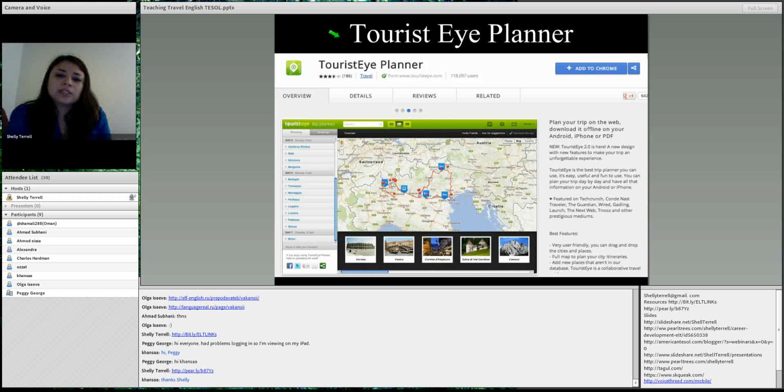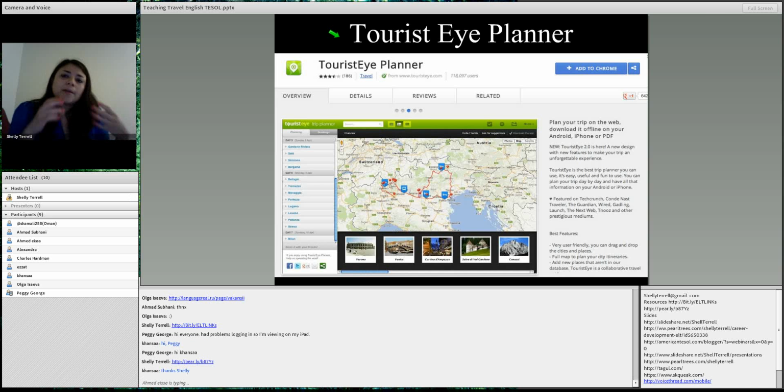Tourist iPlanner. Now, Tourist iPlanner is really cool. It's made for Google Chrome. It's like an extension that comes with Google Chrome. So it's free, but you have to use the Google Chrome browser. The great feature about this is it's like the Planapple one where you can plan your trip, but this one's really cool because when you're surfing the web, you can click on different sites and you can drag and drop. It's very convenient. This drag and drop feature is so nice.